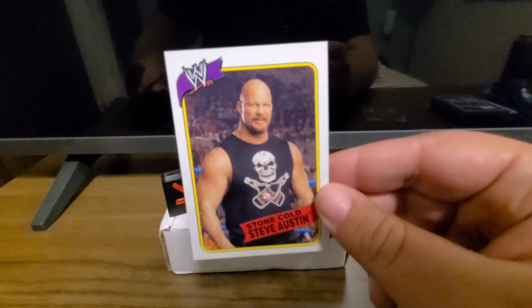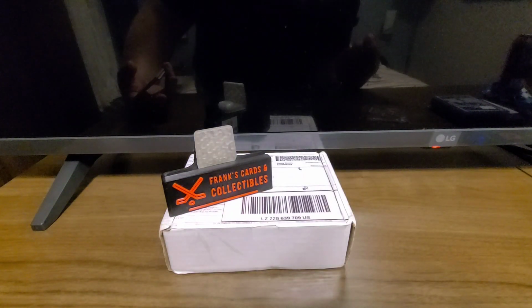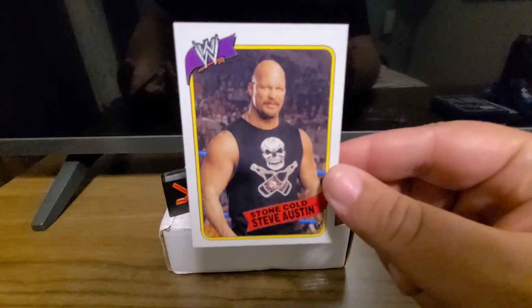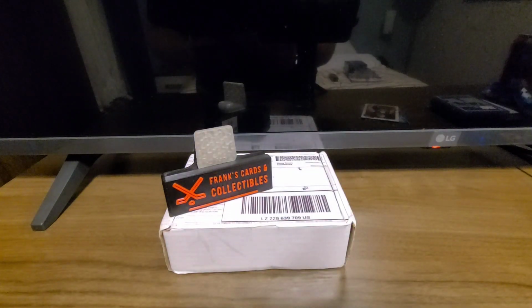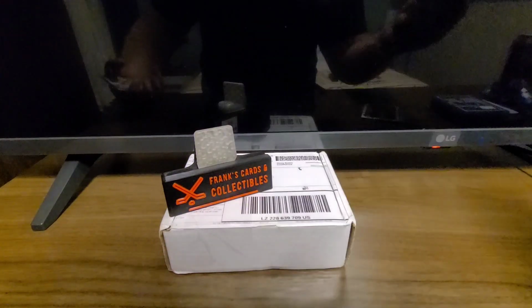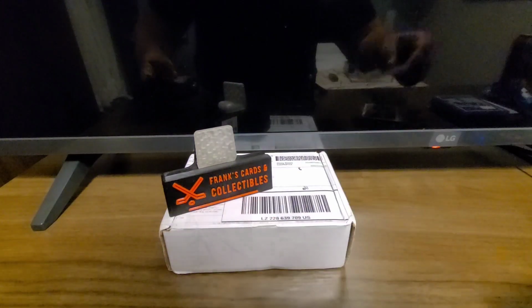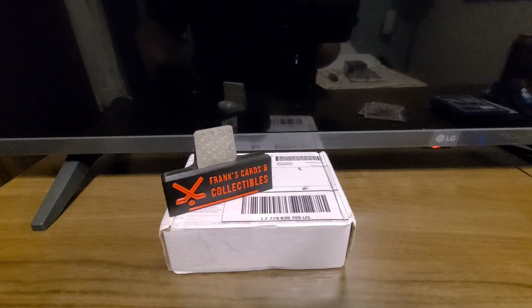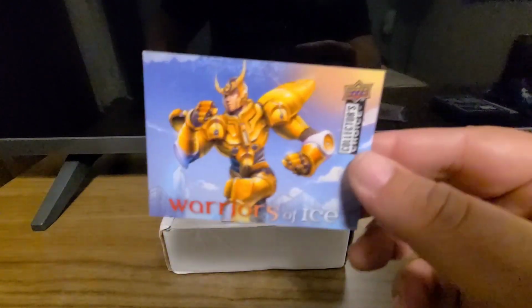Come on, the Texas Rattlesnake, baby, these are from 2007 WWE Topps Heritage. Oh, come on. Got this Michel Goulet. I needed this card for my In the Game set, so that's pretty cool. Found the Zdeno Chara Warriors of Ice card.